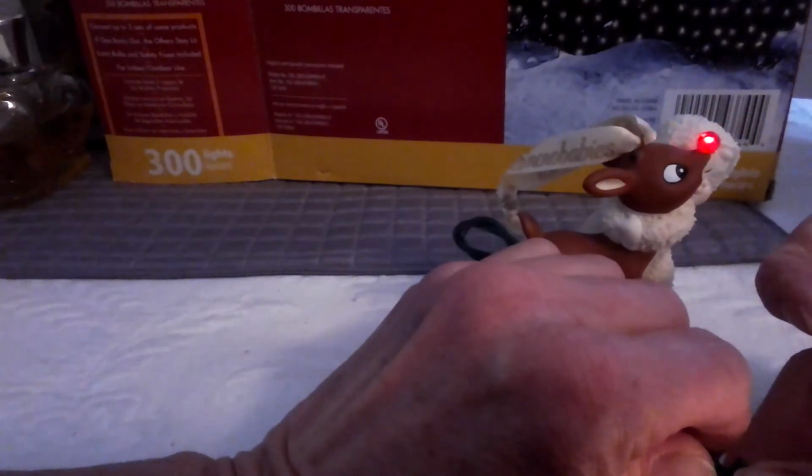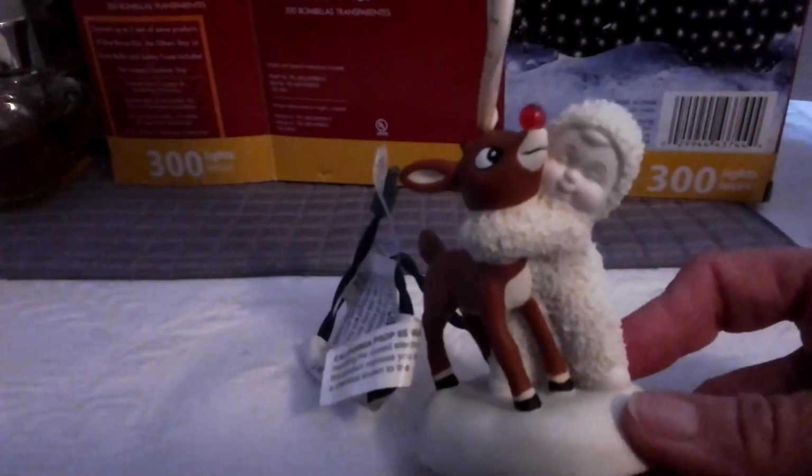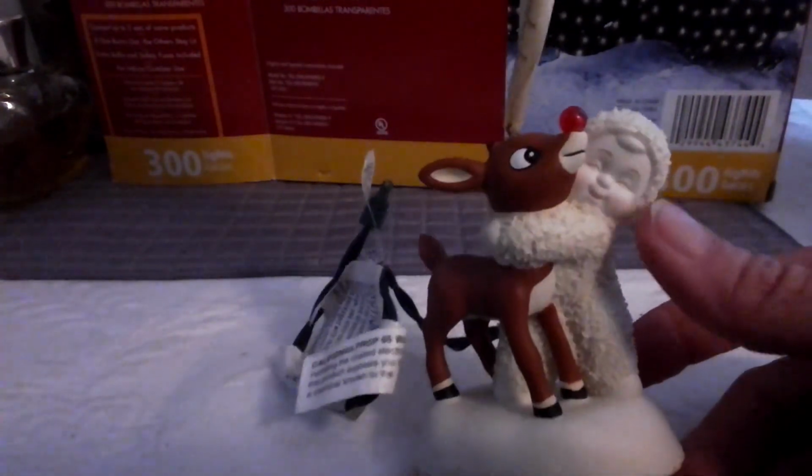Well, there you go. It's hard to hold that in there, but you see it does work. It's just hard to get that in there. But how cute is that? That is so cute. So that would be so cute hanging on your Christmas tree. I'm not a big snow baby fan. It's the Rudolph that got me, but that's cute.